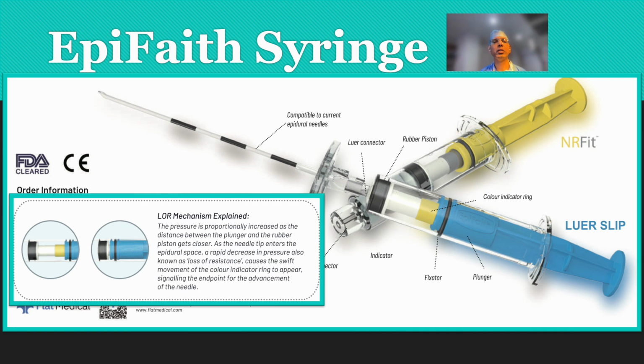As the needle tip enters the epidural space, a rapid decrease in pressure, known as loss of resistance, causes the swift movement of a color indicator. So this is the color indicator to appear, signaling the end point of advancement of the needle. This strategy can be helpful to reduce the risk of accidental dural puncture. The EpiPhase syringe is mechanically driven, consistent with current practice, and compatible with other accessories presently in use. However, there is sparse information in literature regarding its use, efficacy and sensitivity.